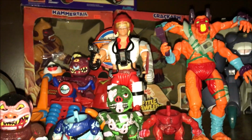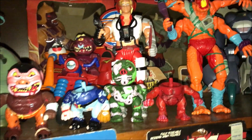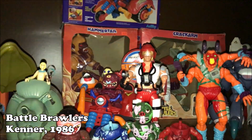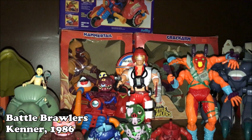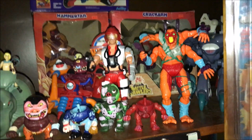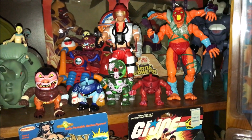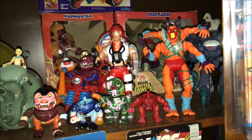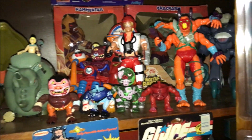There's a set of Battle Brawlers that came out from Kenner that are in the boxes back there. Oh, okay. One's called Hammertail, the other's called Crackrun. They were the only two toys produced for that line that was kind of like a Rock'em Sock'em Robots kind of thing.